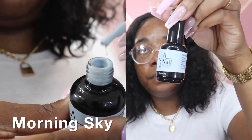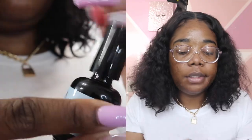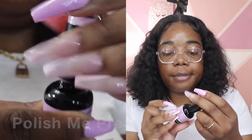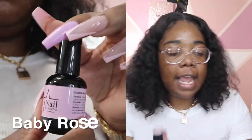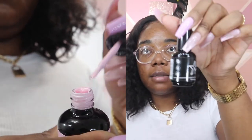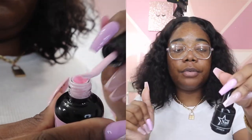This is the second color that they sent me, Morning Sky. This is the third color that they sent me, Polish Me Pretty. And then they also sent me Baby Rose. And I actually picked all of these colors out myself. And they also sent me the coat for the base, and they sent me another one as well.